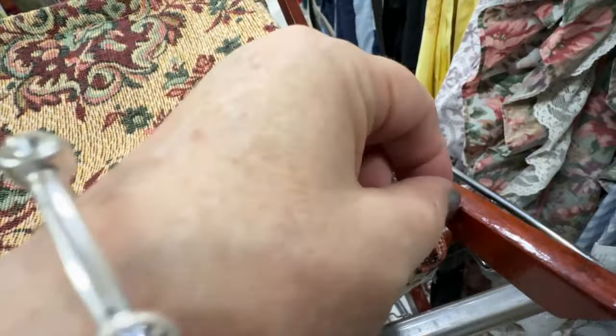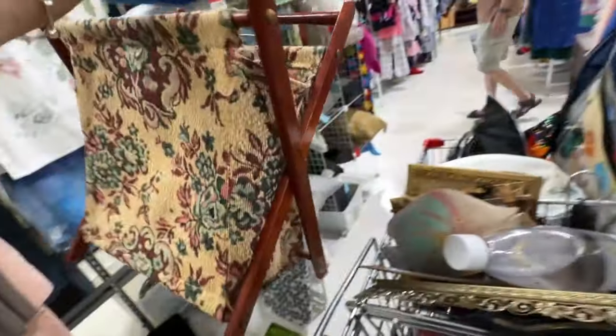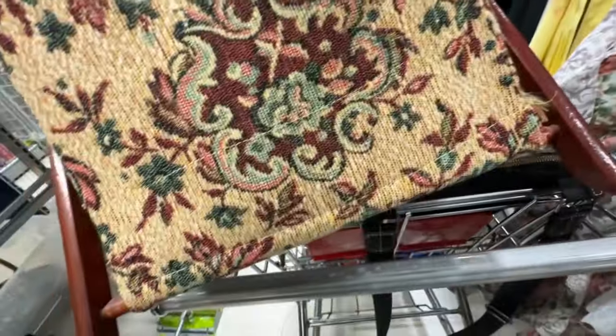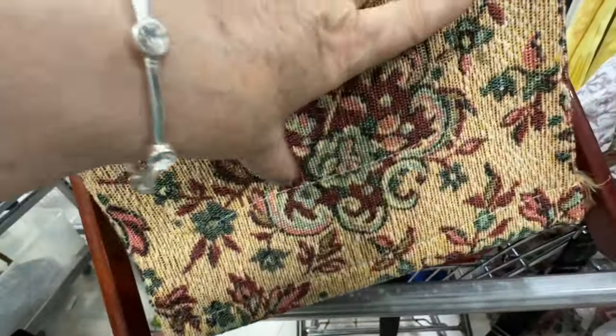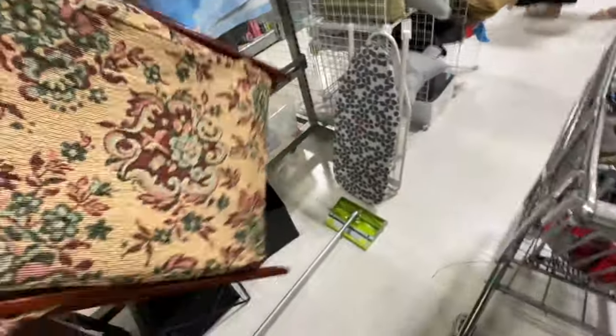Has a couple of little threads there, but it's not a pole, so it can be cut off. Nice varnished wood, pocket inside. Again, a little bit of thread here. That's the sewing for the pocket inside. There's no price on it though. I think that would sell well.